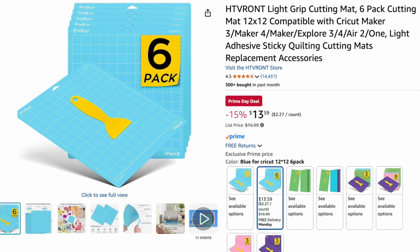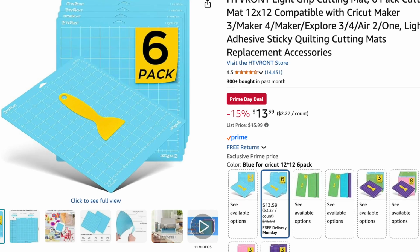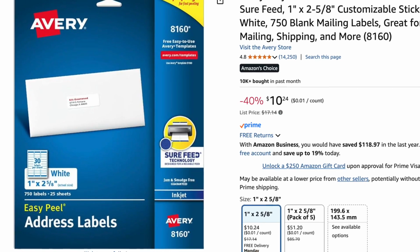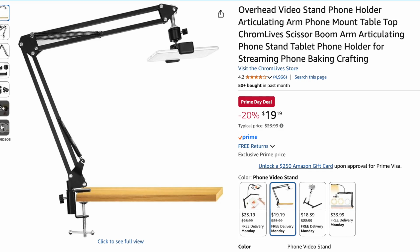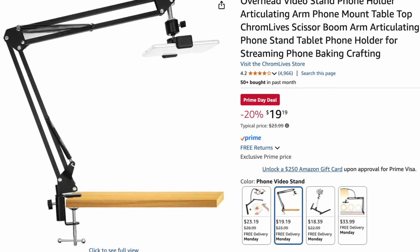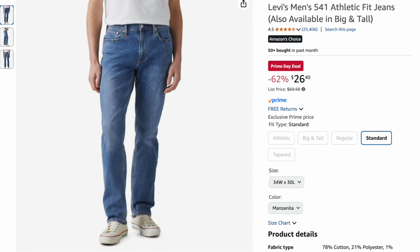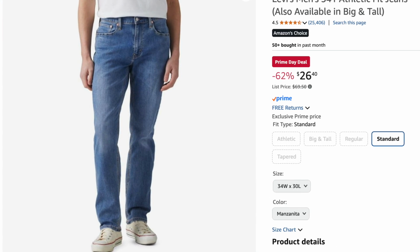If you have a cutting machine, you need these cutting mats. HTV Ront has light grip cutting mats, and they're 15% off, and this is the kind that I use when I make my stickers. I use this in my watercoloring crafting business, and these labels from Avery are 40% off. To film my videos and get some of my overhead shots, I do use this little overhead video phone holder, and it's 20% off.